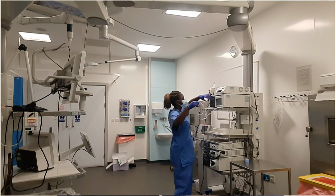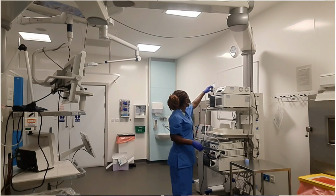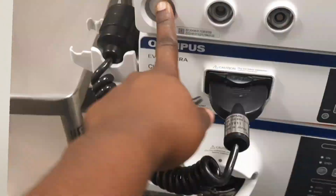If you are in theater room 1, as I said at the beginning of the video, you are also responsible for scoping emergency cases that are in ITU, theaters or on the wards. Just about 9 o'clock, we had an inpatient referral, an emergency that needs to be scoped in ITU. So I have to stop preparing the room and get things ready to go up to ITU to attend to this patient, as it is an emergency.